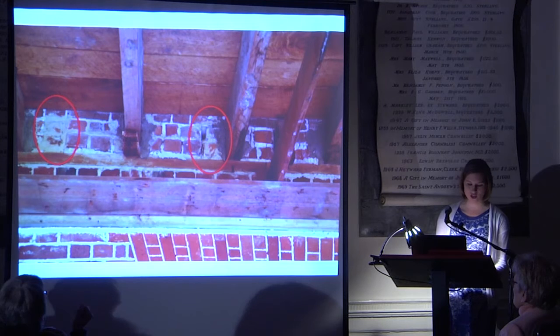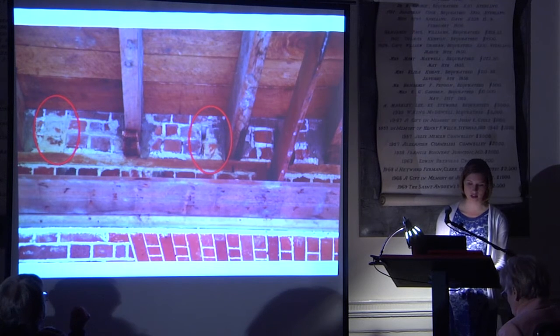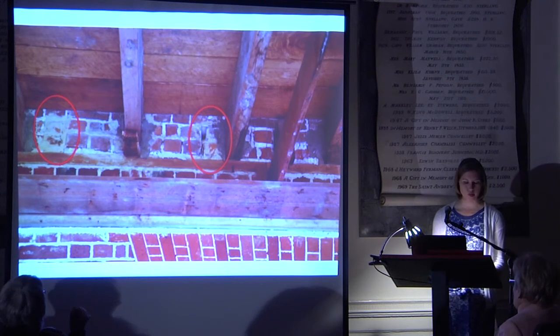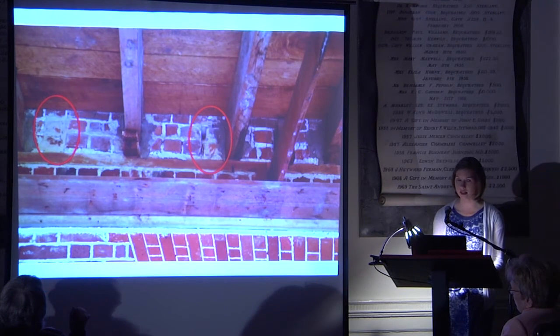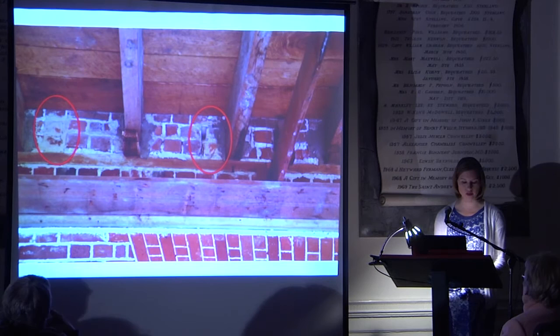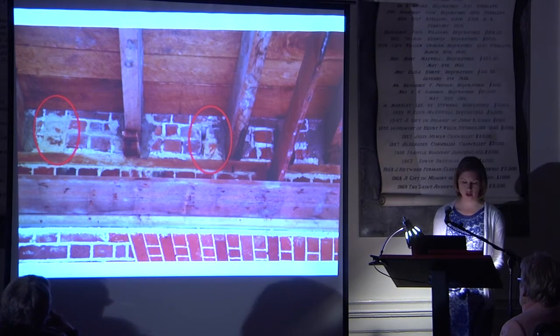Immediately adjacent to each joist, where they are inserted into the front wall of the house, there is a rectangular section of brick that has clearly been patched. You can see that one or two brick bats have been inserted into the wall and patched with mortar that is visibly darker and of a different consistency than the original mortar. Taking all of this into consideration, it became clear to us that although these joists are old as Drayton Hall even, they are not original to the structure.